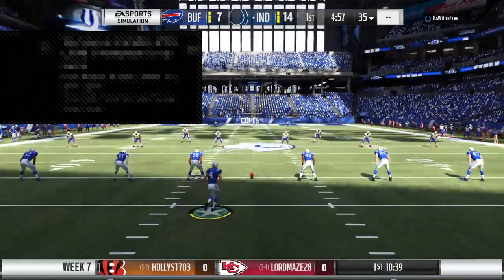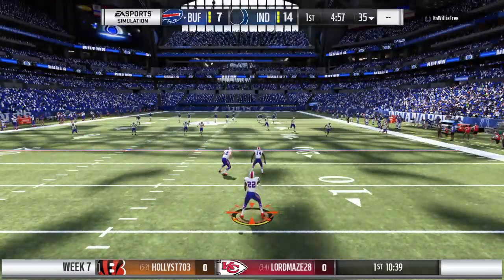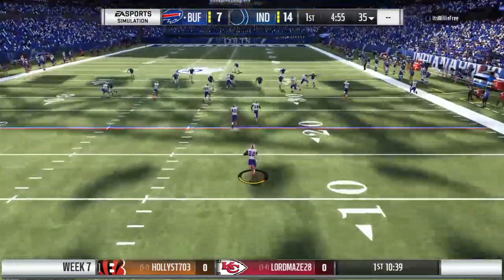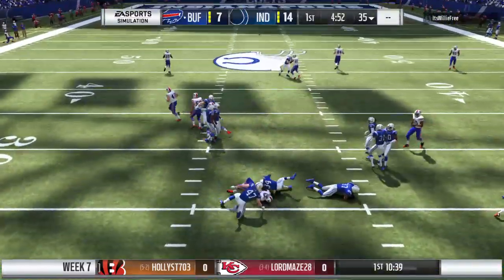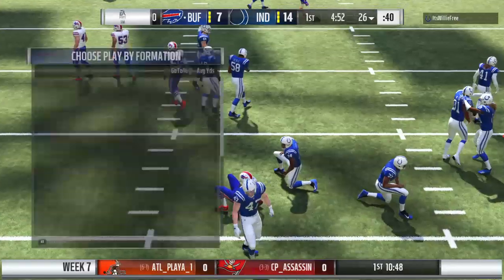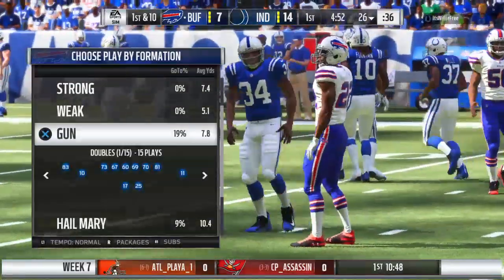Vinatieri out there to kick this one away. Now it's Murphy. And he'll take it up past the 25 to the 26-yard line. The Bills offense coming out, ready to take over.